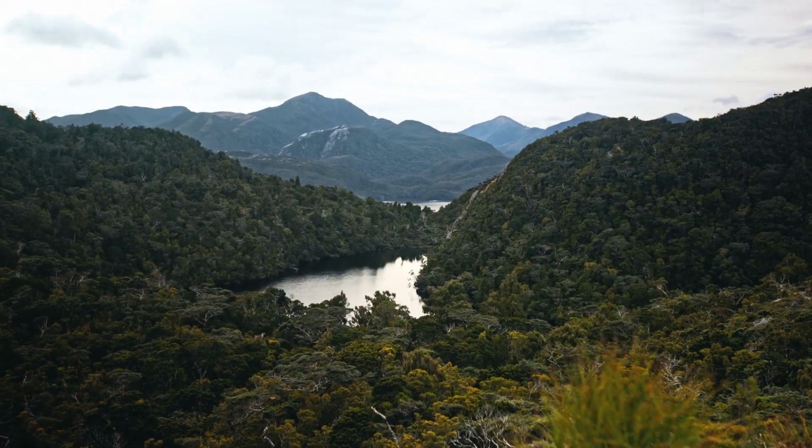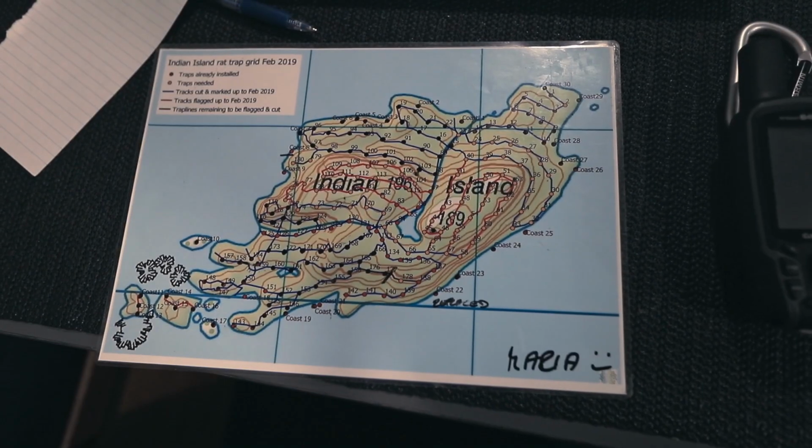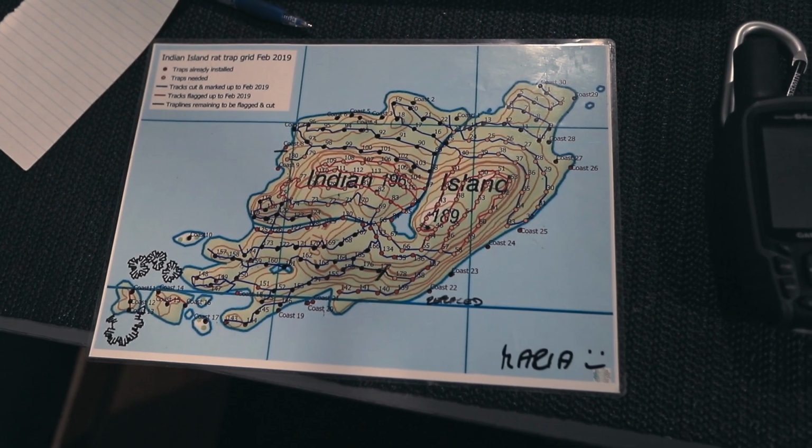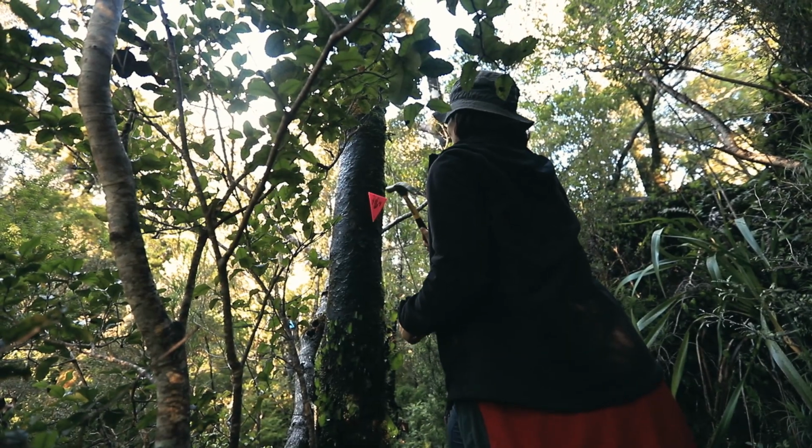So all the traps are put out on lines that are 100 metres apart, with the traps spaced at 100 metres apart on that line. The idea is to make up a grid and catch all the rats.